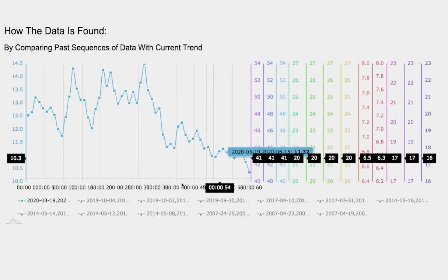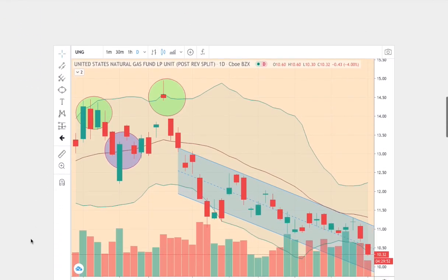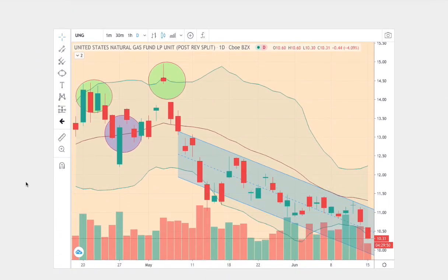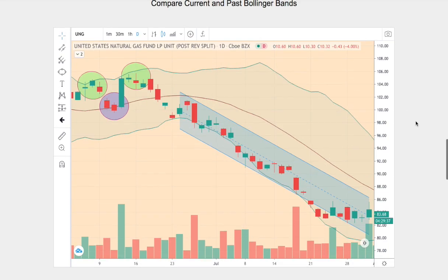We have our current trend as our blue line, and overlapping it is the green line. That happens to be the best match. And on here we have the current trend that we're in, and the trend line that we found back in the line graph happens to be the best match to the current trend, and this one dates back to May 12th to August 6th, 2014. So let's compare both charts.